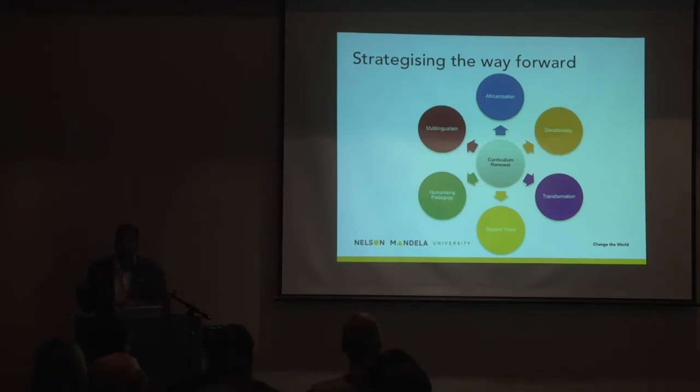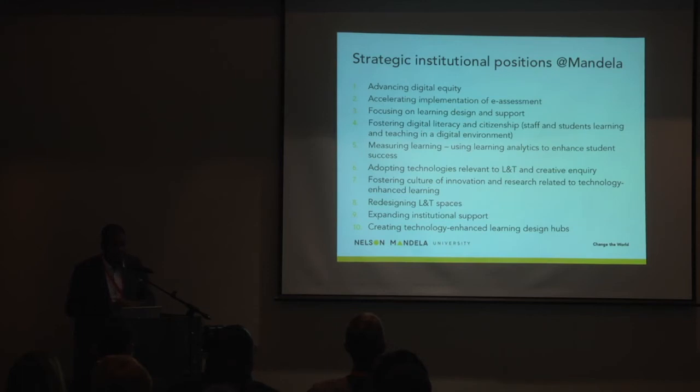We are looking at student voice in the design, in the implementation, in the experience. We're looking at multilingualism. We're looking at leveraging the advancements of technology in advancing our mission of multilingualism, and particularly humanizing pedagogy, because this is one of the key principles of our teaching and learning philosophy and approach at Nelson Mandela University, that as we advance technologically, how do we remain and foreground the humanizing pedagogy, the human aspect? And I'm sure it is a trend and a thread that we've discovered over the last 2, 3 days. So, coming to our strategic institutional positions at Mandela, we've proposed the following 10 areas as strategic positions.